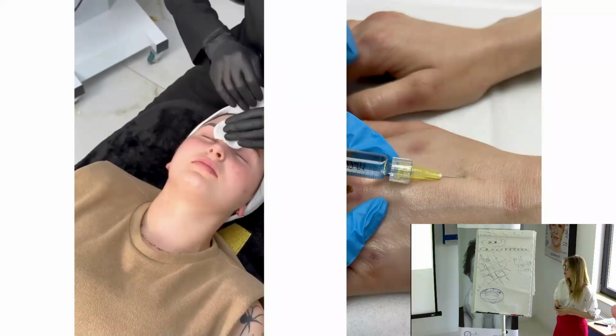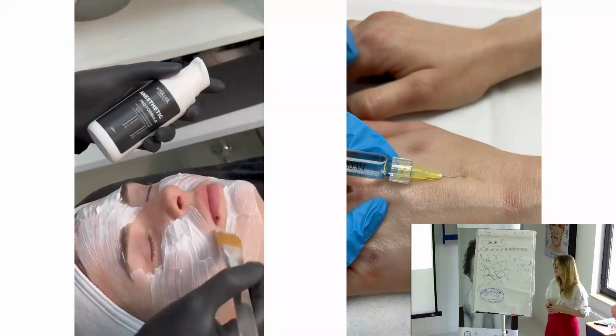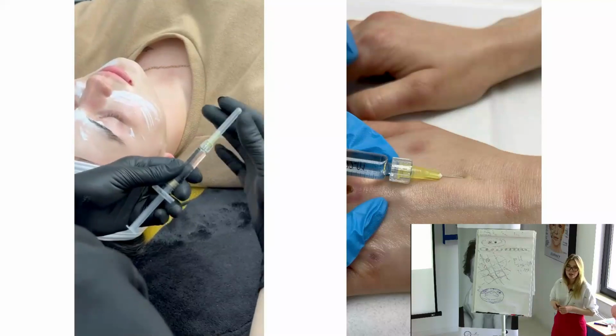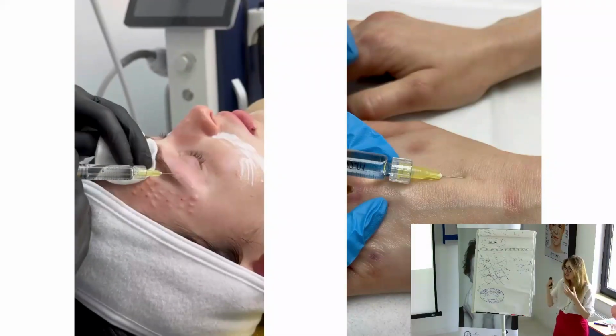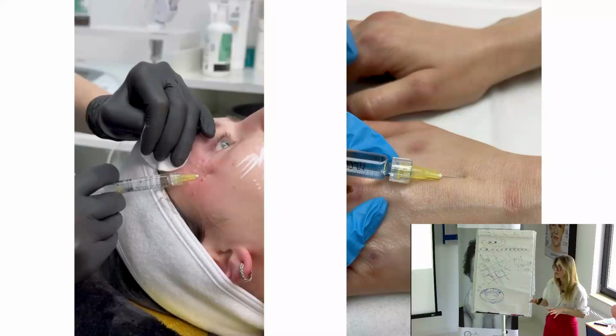A patient with rosacea. This problem is very common in Ukraine. I don't know, in your country as well, yes? The red blood vessels, the erythema, this gray color of the skin. If you use Hyalual, it's a perfect product for this person.